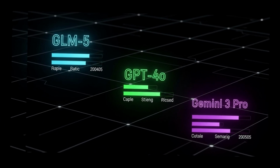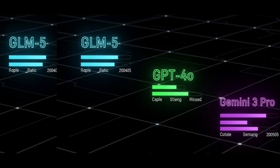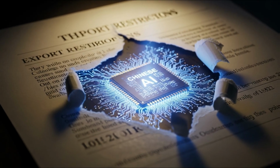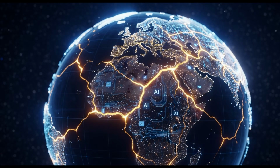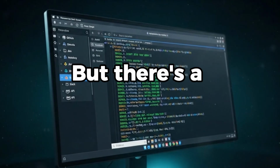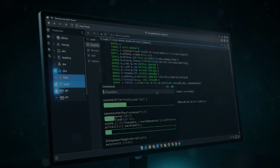GLM5 matches GPT-4o, beats Gemini 3 Pro on some benchmarks. And it did this despite US chip export restrictions. That is a geopolitical earthquake. But there is a darker side to this.